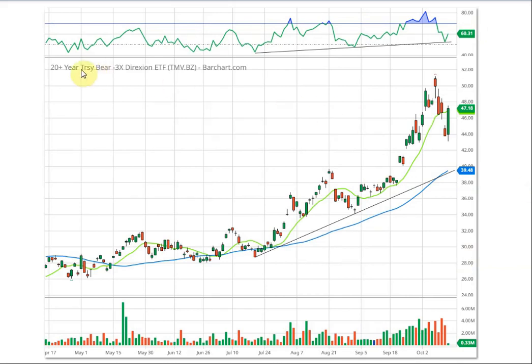Next, this is the last one. TMV is the symbol. It's the 20-year Treasury Bear, and it's a -3x stock. Please keep in mind it's a -3x. Okay, so there's more volatility in that compared to the regular short ETF. This one's pretty straightforward. You're just going long when it goes above the 50. Okay, all you have to do is, well, the last buy signal was right here, just above $30, and you just rode it all the way up.